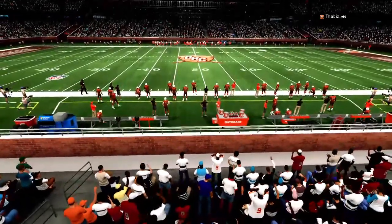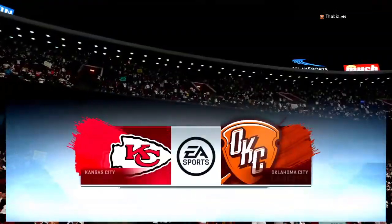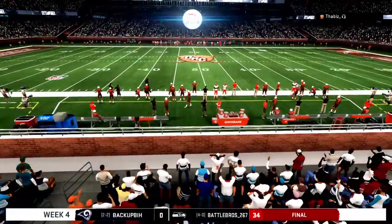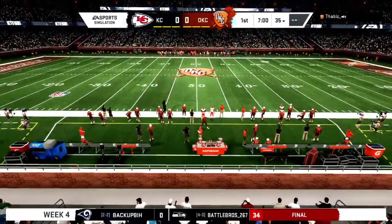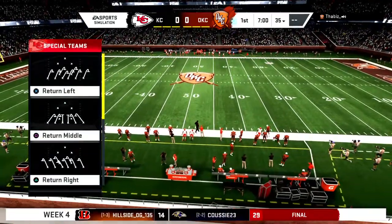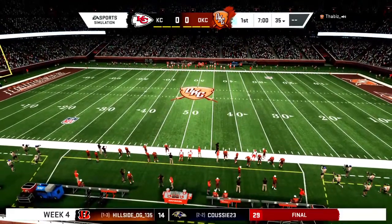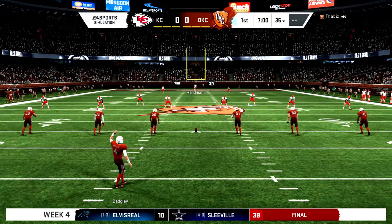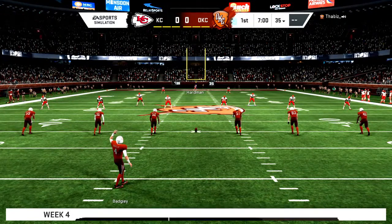All right, much appreciated, Coach, as we welcome all of you to our exclusive coverage of the National Football League on EA Sports. The scene a few moments ago, here it is. It's unlike any other in sport as both teams made their way out of the tunnel. These folks are fired up as their guys are ready to do battle between the Kansas City Chiefs and the Oklahoma City Lancers.